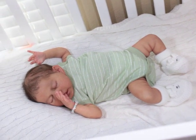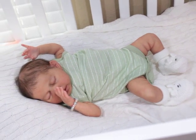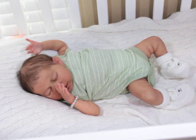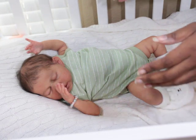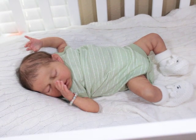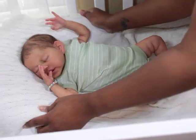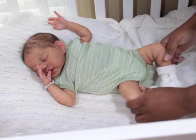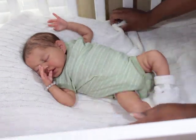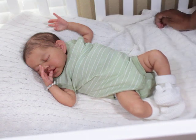Oh my gosh, she's just so cute. Y'all have no idea. In person, wait, let me see if I can turn this so I can see what y'all see. In person, she just looks so freshly newborn. I am a sucker for babies that look like they fresh out the womb.